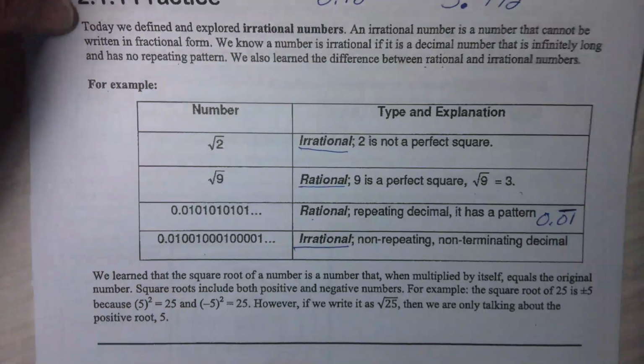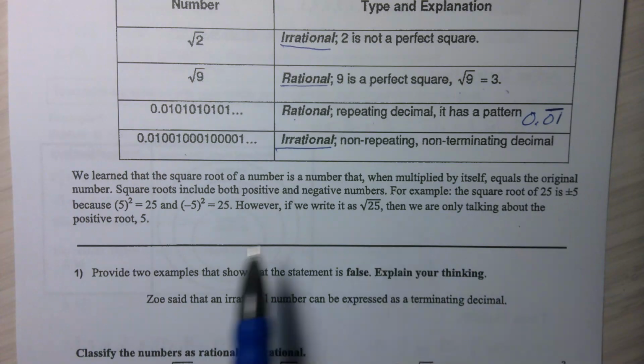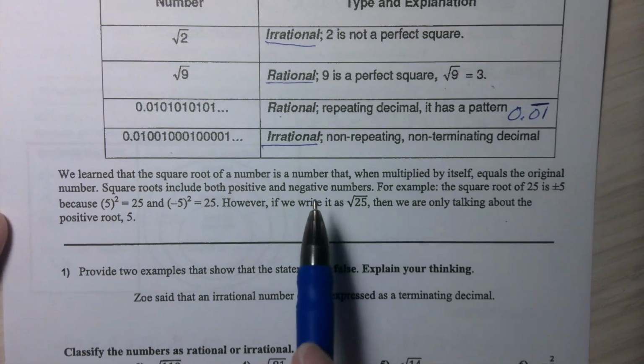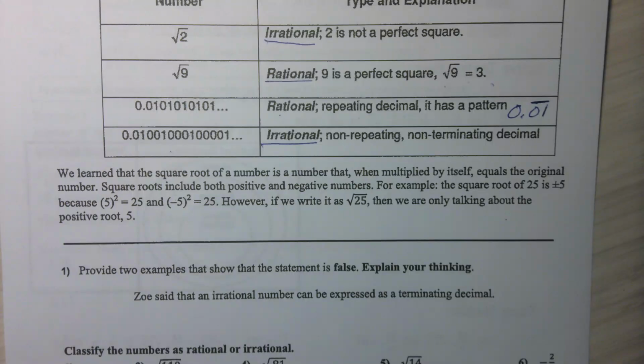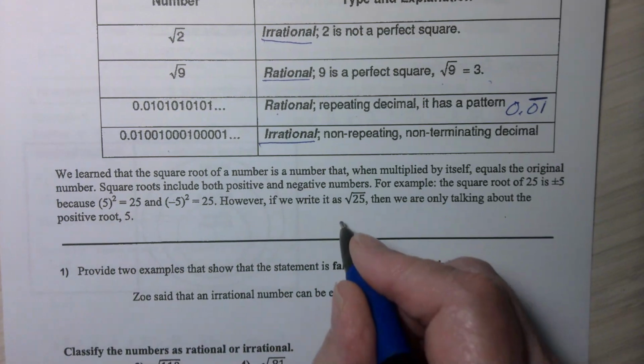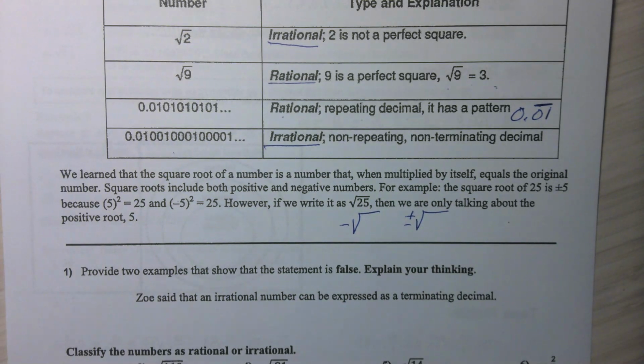Okay, we learned that the square root of a number is a number that when multiplied by itself equals the original number. Square roots include both positive and negative numbers. For example, the square root of 25 is plus or minus 5, because 5 squared equals 25 and negative 5 squared equals 25. However, if we write it as the square root of 25, then we are only talking about the positive square root. The only time you have to give the negative one is when there's a negative sign outside of the square root symbol, or if it's like this, then you give the negative.